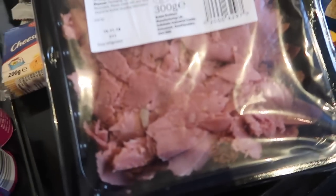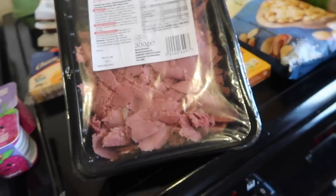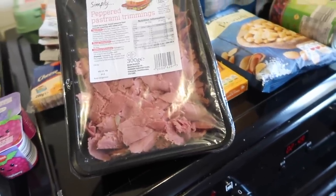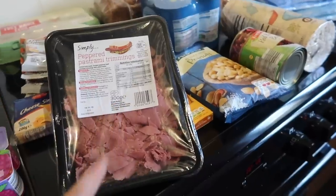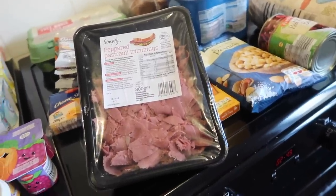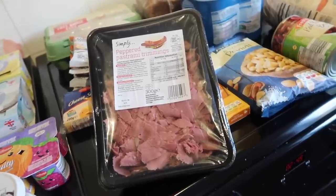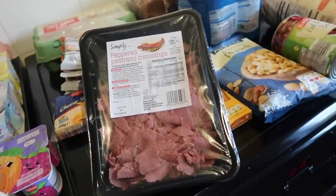So this is literally all the scraps and offcuts from, I imagine, when they cut their slices, all the bits that are left over that don't fit in the size of slice that they want. So this worked out for 300 grams, £1.70, I think. And the one I bought last week was 150 grams, and that was £1.35. So I'm getting almost double, but I'm saving money compared to if I bought 2 packets.